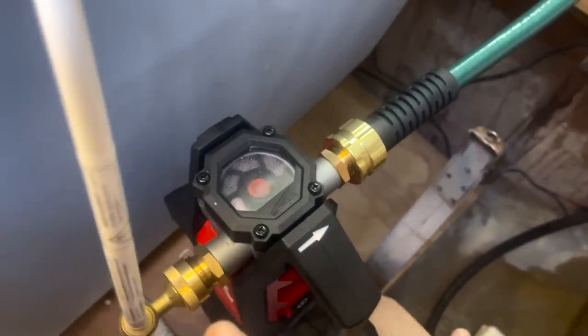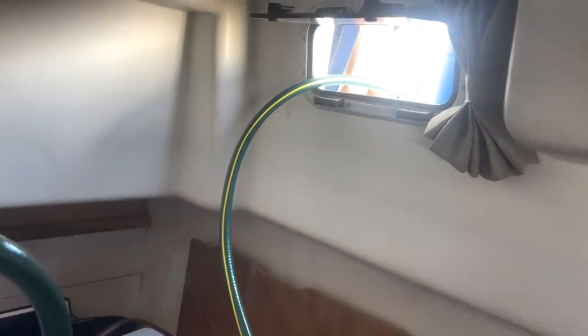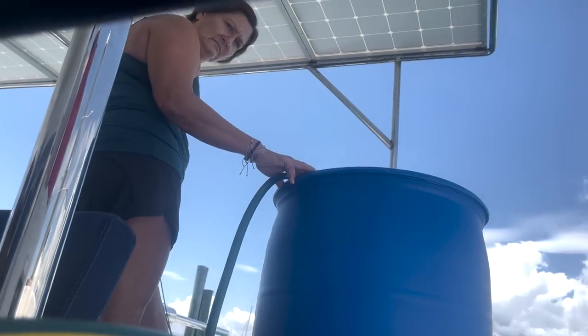All right, we got the pump hooked up. Got my draw tube down in there. And then I'm going to pump it out of here all the way up. And Kim is outside holding the tank.